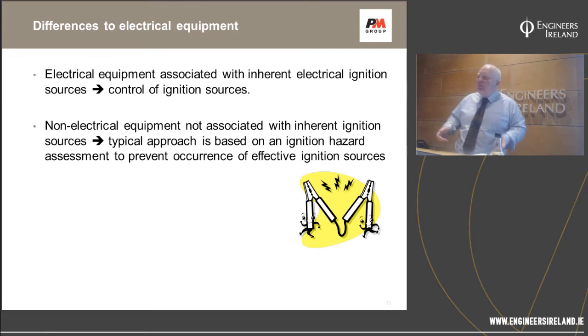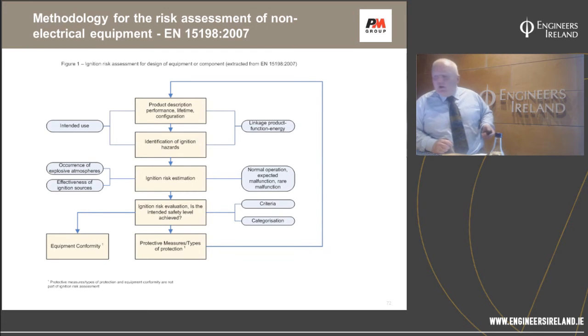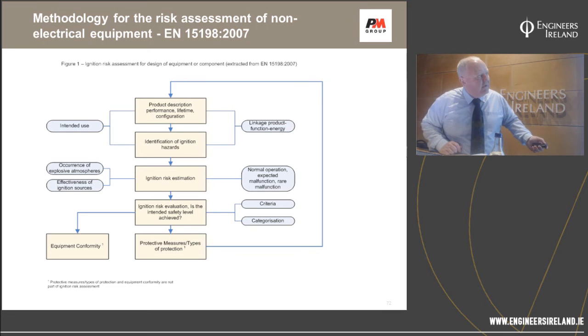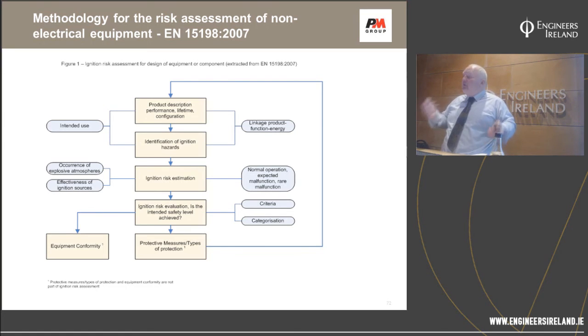So the electrical equipment, in summary, is associated with inherent ignition sources, while the non-electrical equipment is not generally associated with inherent ignition sources. So the typical approach with non-electrical equipment is we go through the documentation, we do our assessments to demonstrate that we're not going to get these ignition sources being effective. So we have our 13 sources, and we go through them one by one and see where we lie. And there's a methodology, there's a standard. I mean, there's an EN standard on how to go through the methodology, and you decide, depending on the category, whether to consider normal operation, expected malfunctions, or rare malfunctions, and then we go through the 13 different ignition sources, and we decide whether we have them or not. And if we have them, we can do a few tricks, as I'll explain.